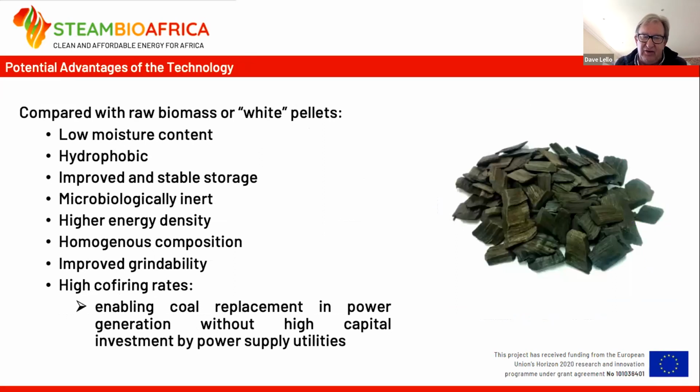Compared to other raw biomass or white pellets, the advantages are that the process automatically dries the material. It has a very low moisture content. It is hydrophobic, which is a huge advantage. It can be stored at places of consumption during rainy seasons and not be affected. It doesn't have to be stored in closed enclosures. It is very inert. The bugs won't eat it. It's completely sanitized.